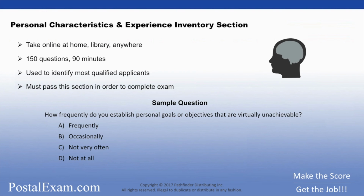Let's look at a sample question. How frequently do you establish personal goals or objectives that are virtually unachievable? This is a real question from the actual test, by the way. Should you indicate that you set high goals for yourself by saying that you do frequently establish unachievable goals? Or, by establishing unachievable goals, are you saying that you routinely set yourself up for failure? Would it be better to indicate that you set realistic goals that can actually be accomplished? All the questions on this section, by the way, are similarly ambiguous.